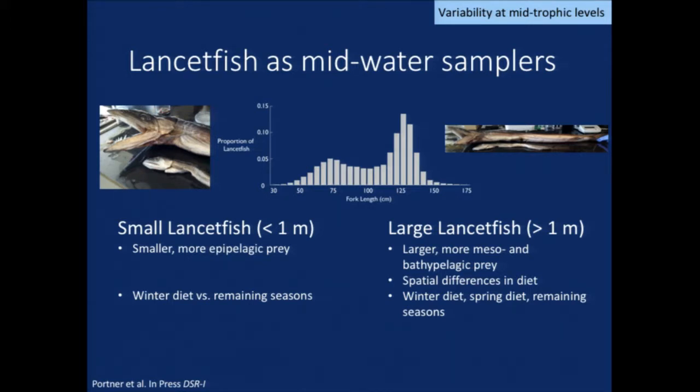So if we put all of these pieces together, we can start to look at things like the vertical propagation of the seasonal signal through the water column and look at how changes at the base of the food web and in the environment are moving through the mid-trophic levels and up to apex predators and help us piece together change across the entire food web.